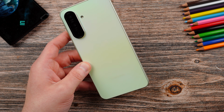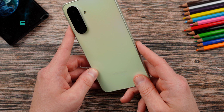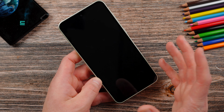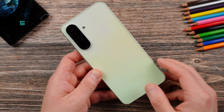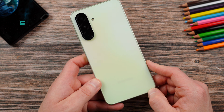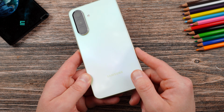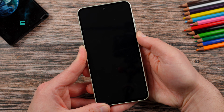You do have a triple camera setup on here: 50 megapixel, 8 megapixel, 5 megapixel. The front camera is a 12 megapixel selfie cam. You do have 4K video recording at 30 FPS here. And of course the main camera here is going to have f/1.8 on the aperture. So pretty impressive specs for the price. It's $399 in the US. I'm going to go ahead and boot up the phone and put my information in here.